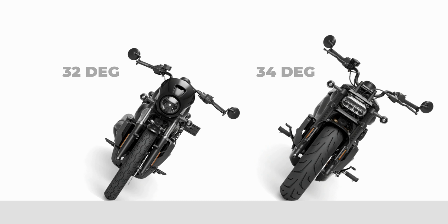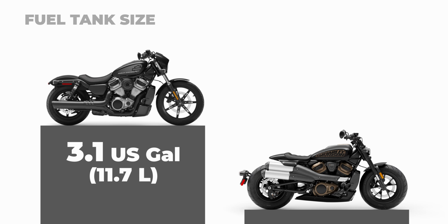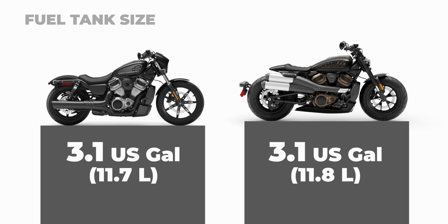Now let's see which bike offers the better fuel range and fuel economy. How much difference is there? The Nightster has a 3.1 US gallon tank, and the Sportster S, even though it has the same 3.1 US gallon tank, due to rounding, measures slightly larger when comparing litres. 11.7 on the Nightster versus 11.8 on the Sportster S.